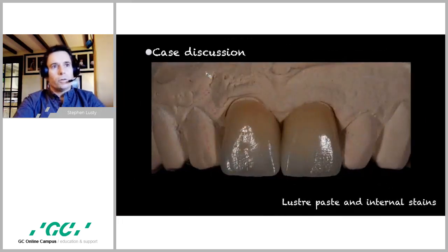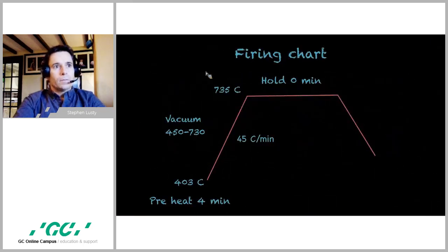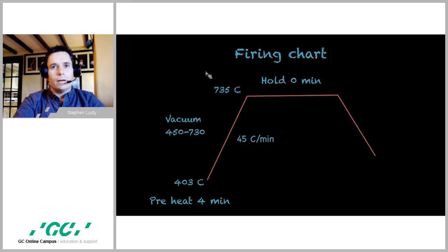I then have the option of performing yet another internal staining procedure. This is one of the simplest ways of introducing sharp effects such as hairline cracks. I use a mixture of luster paste and in vivo stains. And if necessary, I can even bring in stains from other compatible systems like the essence powders from the Emax kit. So I perform a quick firing to set the stain. If I've used luster paste, then I will use vacuum. I know that this is not strictly speaking necessary, but luster paste is a ceramic and I prefer to fire it with vacuum. And if I've only used oxides for a couple of small effects, then I wouldn't worry with the vacuum. I'd just literally take it up to temperature and drop it straight back down.